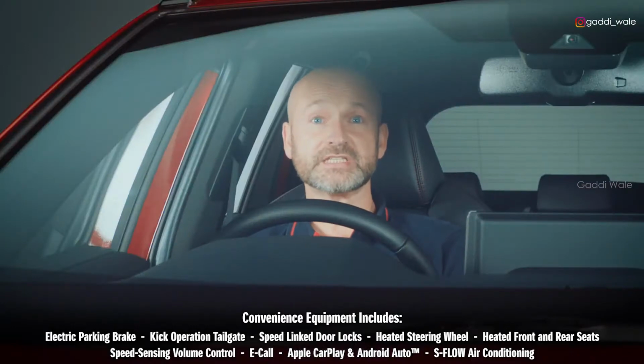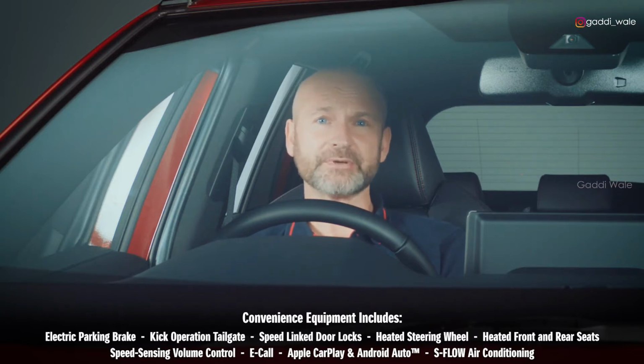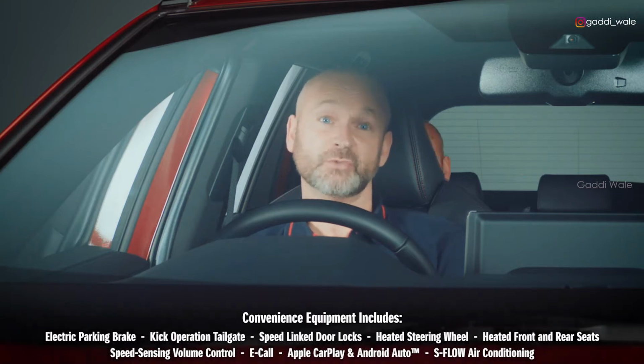S-Flow air conditioning uses sensors in the seats to detect where passengers are and directs airflow only at those seats in use, saving valuable energy and keeping all in the car happy, whether that's just yourself or more.